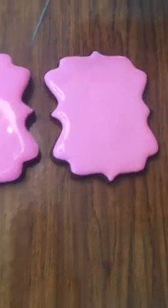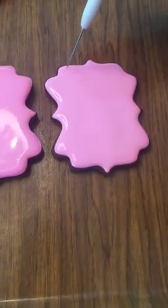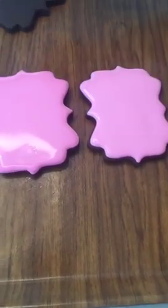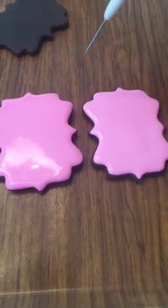I think the second one looks better. Do you? Yeah. So it might be a personal preference thing too, and it might depend on your workflow. If it's easier for you to outline all your cookies at once and then go back and flood them in a step 2, do it that way.